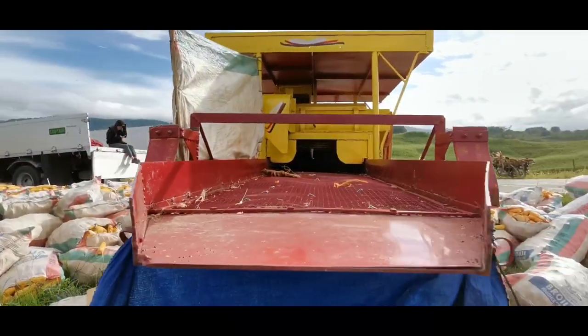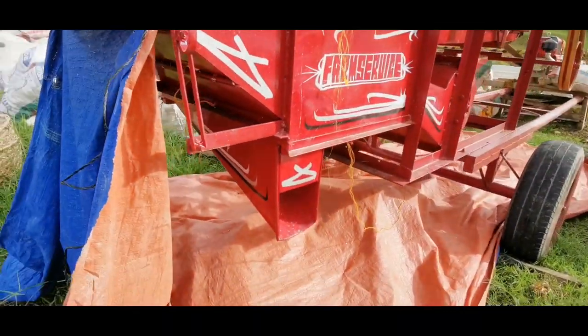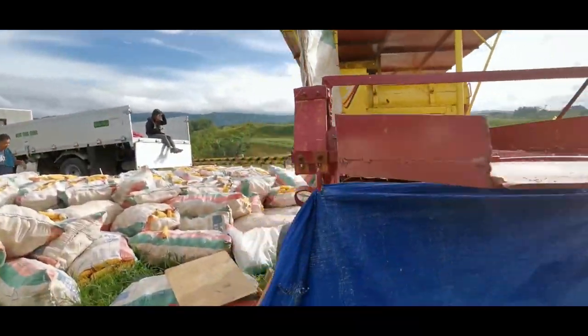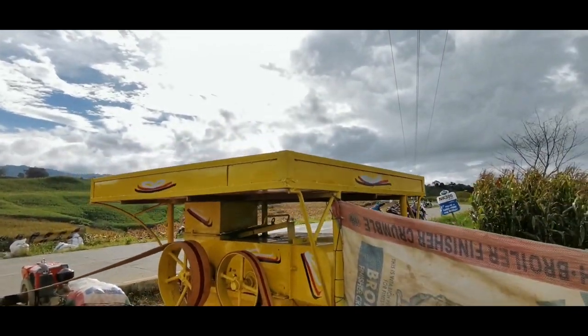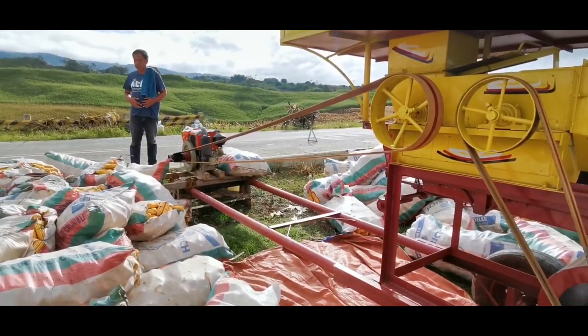So the corn cobs get out of here, and the corn kernel is still there. Some more belts. The corn goes up here and here. It's a trailer.